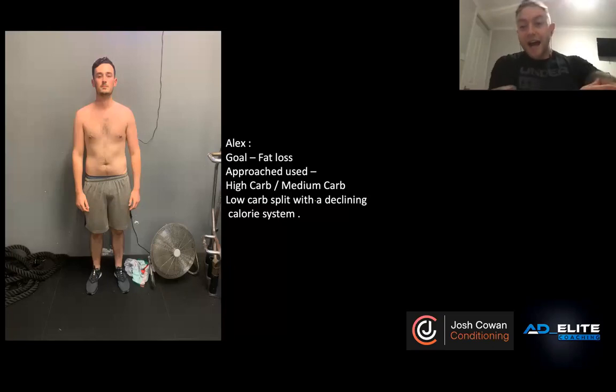Alex was a fat loss and transformation. Across the approach, we used high carb, medium carb, low carb split rotations with a declining effect. Alex got an extremely, extremely good result. Got very, very lean, very vascular. He is actually in the middle of his second transformation now. We brought him from this into a building phase, and now we're bringing him back down into that transformation phase again. But that was the approach used.